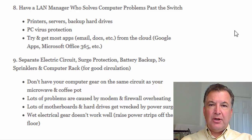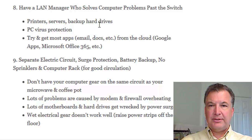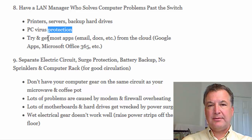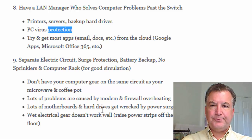Have a LAN manager who solves computer problems past the switch. And we talked about this a little bit: printers, servers, backup hard drives, your PC virus, and try to get most of your apps from the cloud. All your email, all your docs should be in the cloud. Google Apps, Microsoft Office 365, get them out of your office. They just create problems.